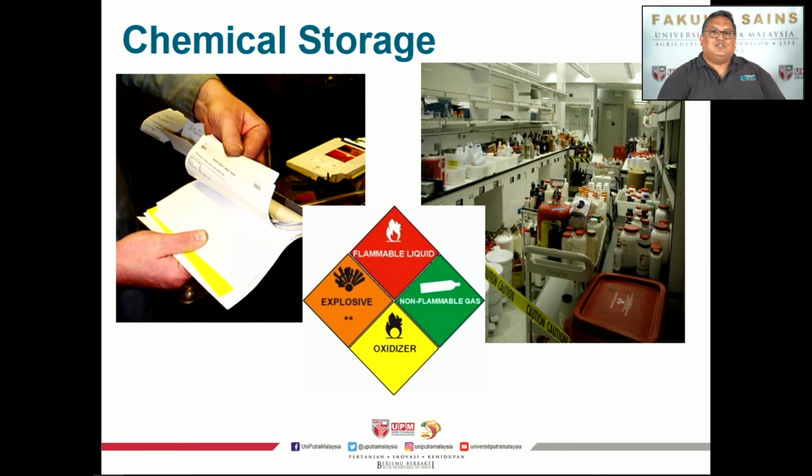Okay, so next we want to talk about, you have ordered your chemical, it has arrived, you have already labeled those chemicals, you have put it into the inventory system, but one of the things in the inventory system is that we need to know where you're going to store them. Where is the location of the chemicals you bought, where you're going to put it in the lab. Usually most labs will have what we call labels.